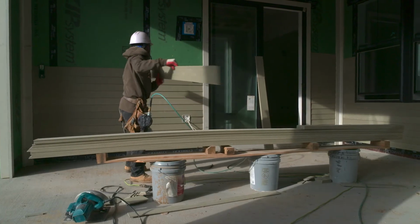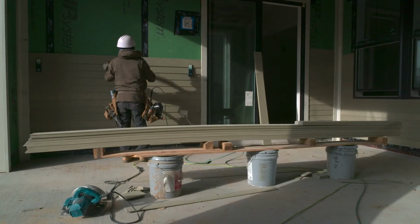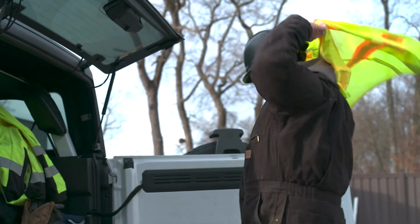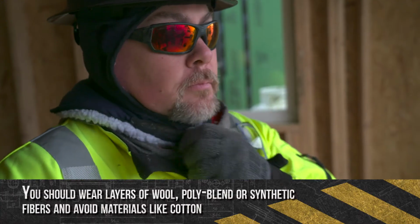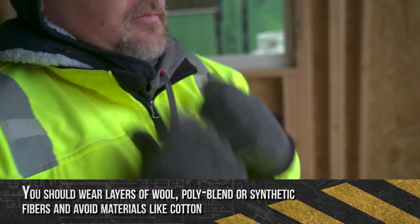Limit workers' exposure to dangerous elements that cannot be controlled on a worksite, such as wind or falling snow, and wear the right PPE and clothing that keeps workers dry, warm, and reduces direct skin contact with certain materials. You should wear layers of wool, polyblend, or synthetic fibers, and avoid materials like cotton.